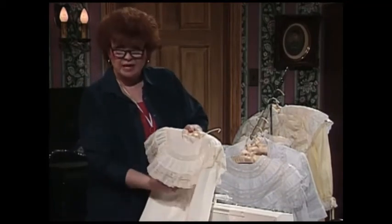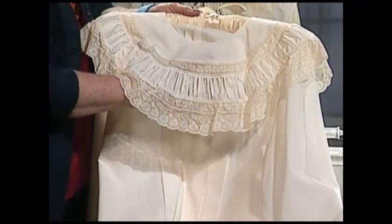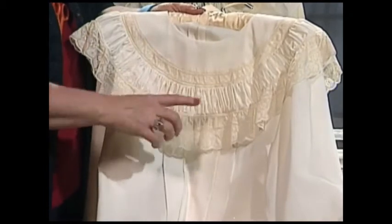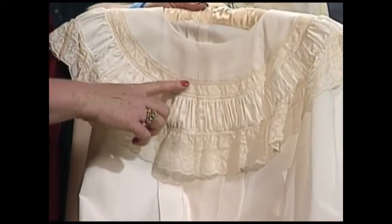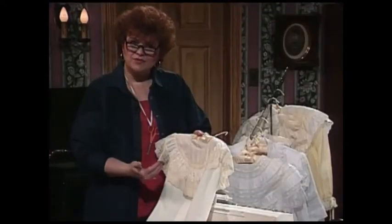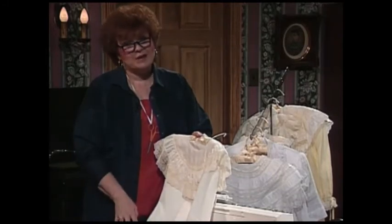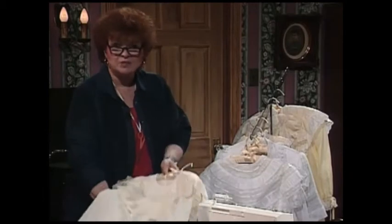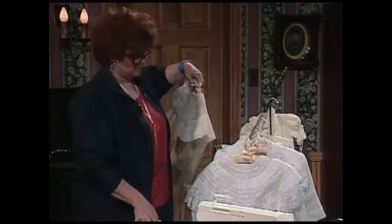Actually, the first blouse I'm going to show you features what I call a round portrait collar. The puffing goes around in a circle, the laces go around in a circle, even the fabric joining the neckline goes around in a circle. Now, where did this type of collar get the name round portrait collar? Well, many times this type of collar is used for having that special portrait painted or photographed.